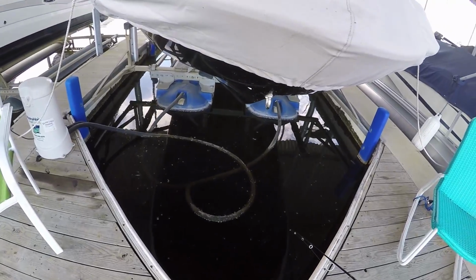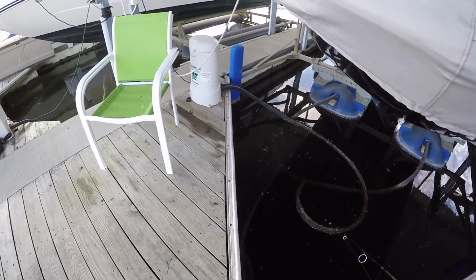Yeah, it's been tough with this flooded lake. Right. Well, yeah. They all go up into the bush. Yeah, exactly. There's one.